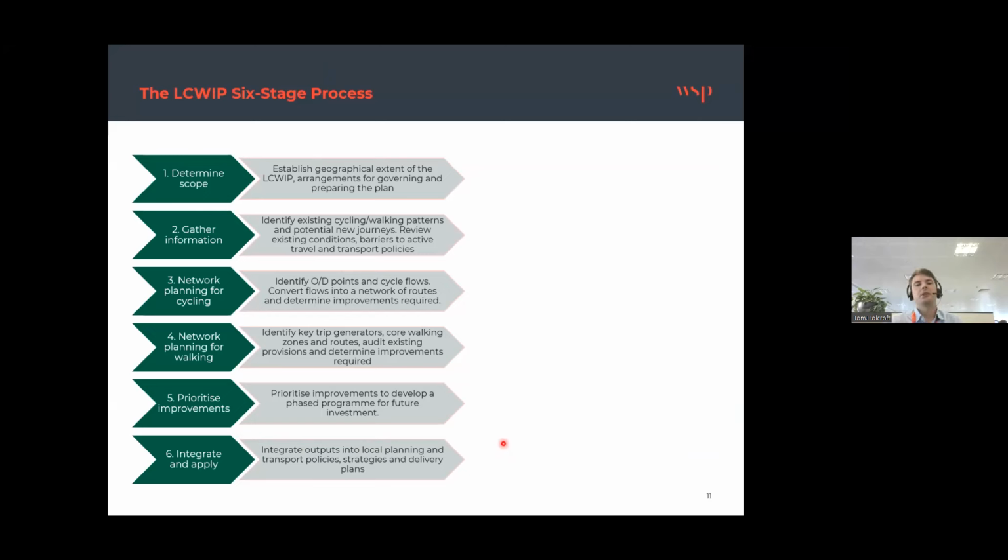An LCWIP really should bring together any previous plans or programs of infrastructure and supersede anything which there isn't good evidence for or is substandard in terms of current best practice. So if you've reached that stage, then you're in a position to show the DFT and Active Travel England that you've thought about where walking and cycling improvements need to go in your area, and that should help win the funding you need to deliver the change.